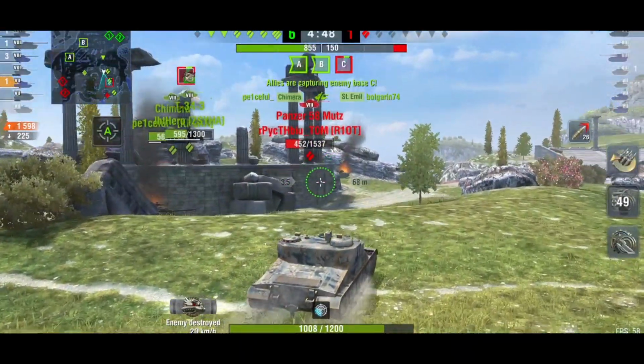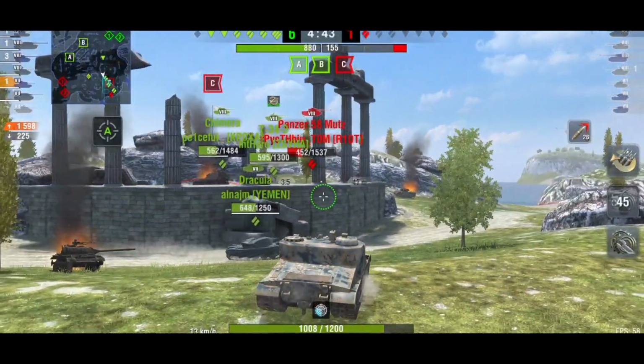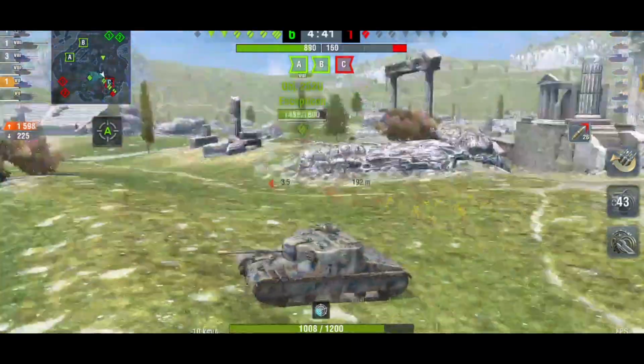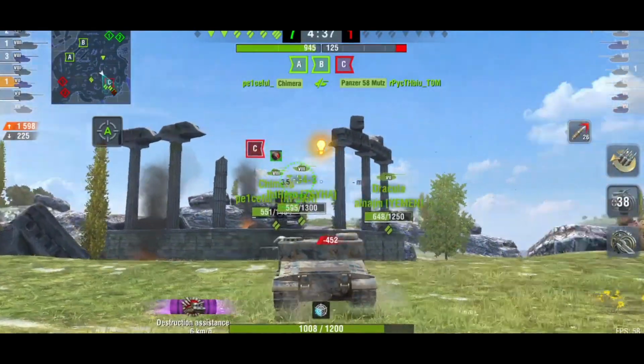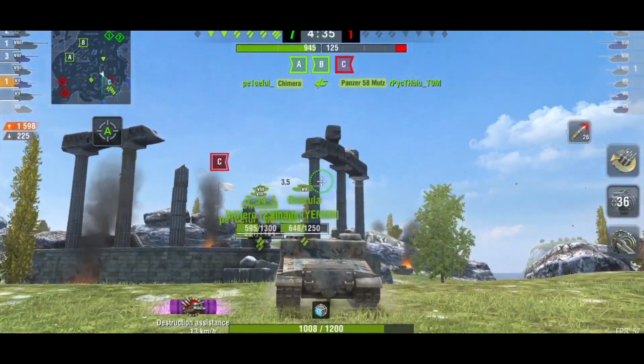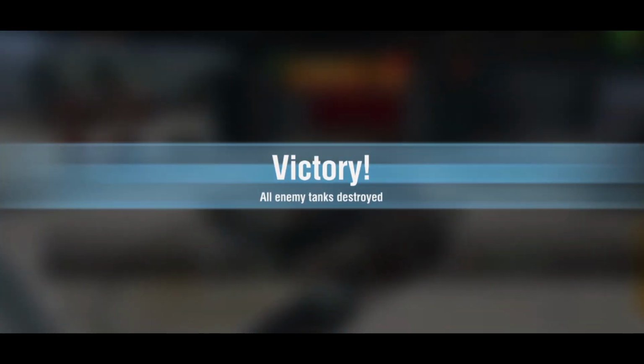When it does come for sale, it does usually come for quite cheap, a couple of K, 3K gold, sort of 3.5K gold, maybe 4. But yeah, if you've got the spare gold and you like these kind of slow tanks with high DPM, then yeah, maybe it is worth purchasing. But overall, the tank isn't special, even with the DPM.